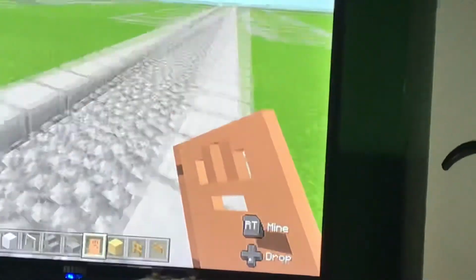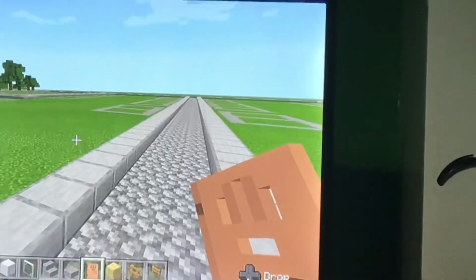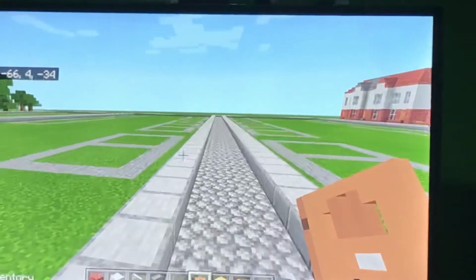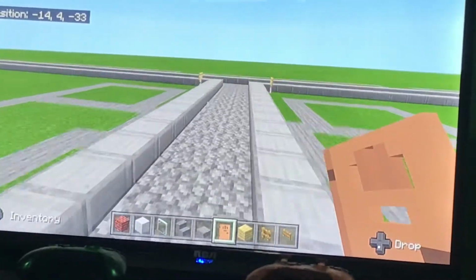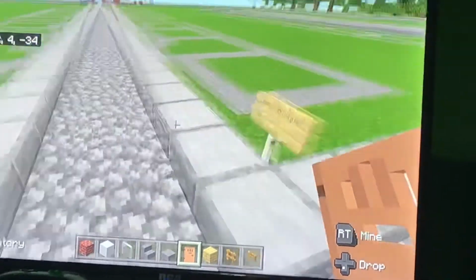Next on our tour is Lewes Avenue. Okay, nothing has been built here yet. This is going to be like one of the bigger roads on the estate. And there's literally nothing here, just foundations. Yeah. The end of Lewes Avenue.